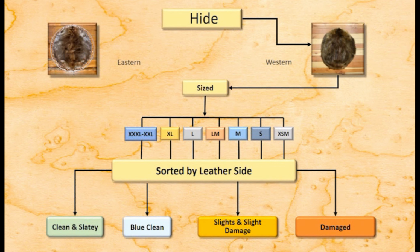This was a simplified look at the grade designation for a pretty straightforward beaver. So now, let's look at some of the more finite grade breakdowns.